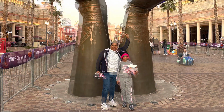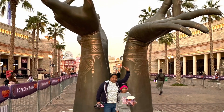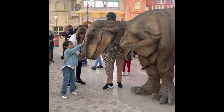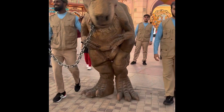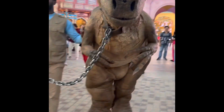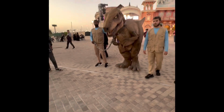Wow, I can't stop saying wow, because it is such a nice place. Everyone must and should visit. And here is the dino, and see this dinosaur, it looks very natural, as if a live dinosaur came in front of us. That's how we felt, it was a very nice feeling.